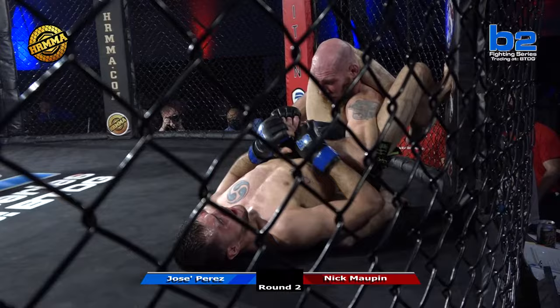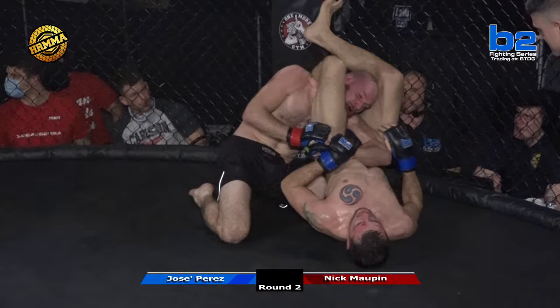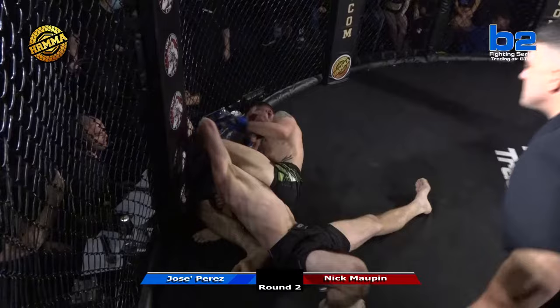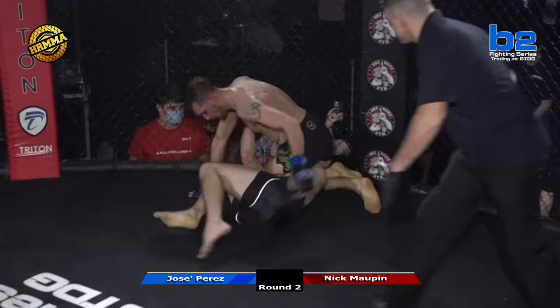You're trying to pull the head down. Nick trying to pull it out. You got to be very careful here because if you don't get triangled, you get armbarred sometimes. Nick Maupin is tough as nails if he gets out of this round. Perez is just all over. I don't know if he's going to. Now he's going to be in some serious problems.